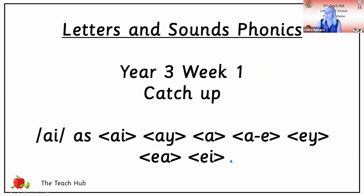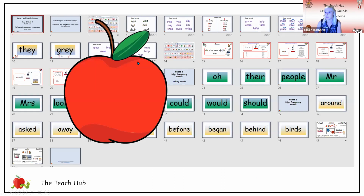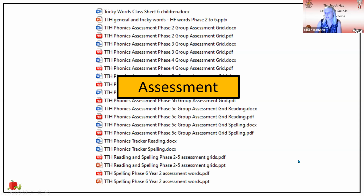And there's your year 3. So we're looking at all the different A sounds there. And we're even starting to look at some of these statutory words there for year 3. This is assessment. I've only taken a little bit of this. This is what it includes.